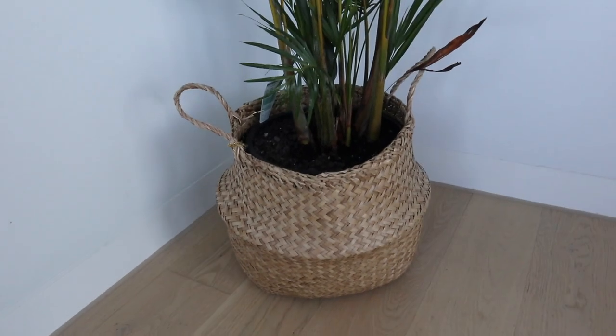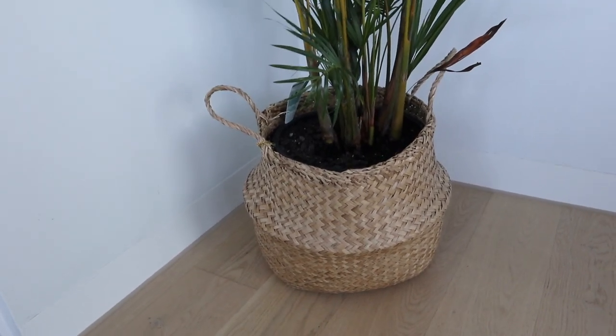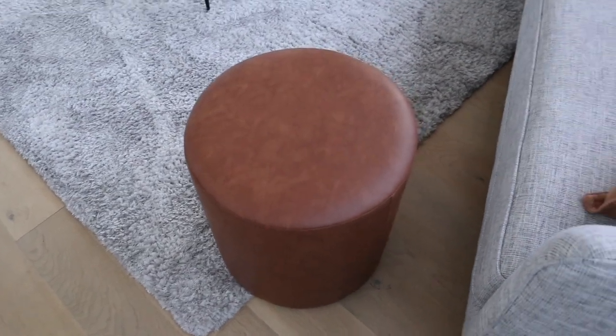He's a pretty big size. And then I have him in one of these baskets as well. Again, I think this one might have been the Kmart one. I don't know. Kmart, IKEA, they're basically the same thing. And then I have this gray fluffy rug that is from Spotlight. Again, not sure if you can get it because I did buy this a long time ago.